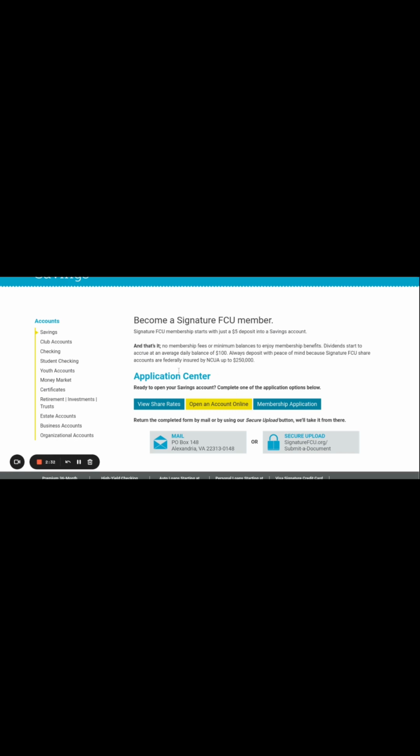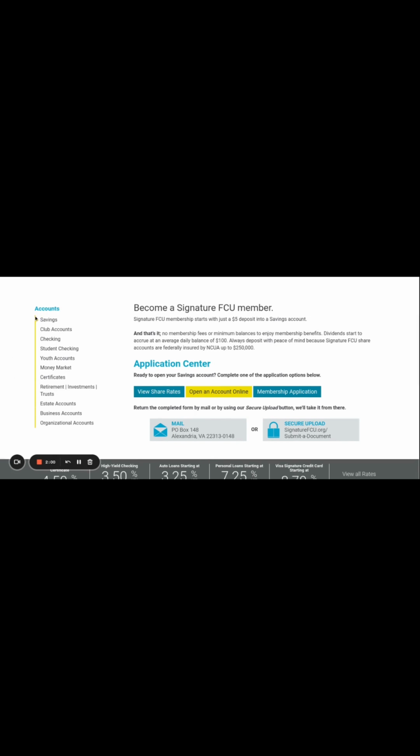And then dividends start to occur at an average daily balance of $100. And then it also advises that share accounts are insured by NCUA up to $250,000. So yeah, we have that. And then they have the club accounts, checking accounts, student checking, youth accounts. And also the business accounts, retirement, estate, certificates. So they literally have all these different accounts and products available.